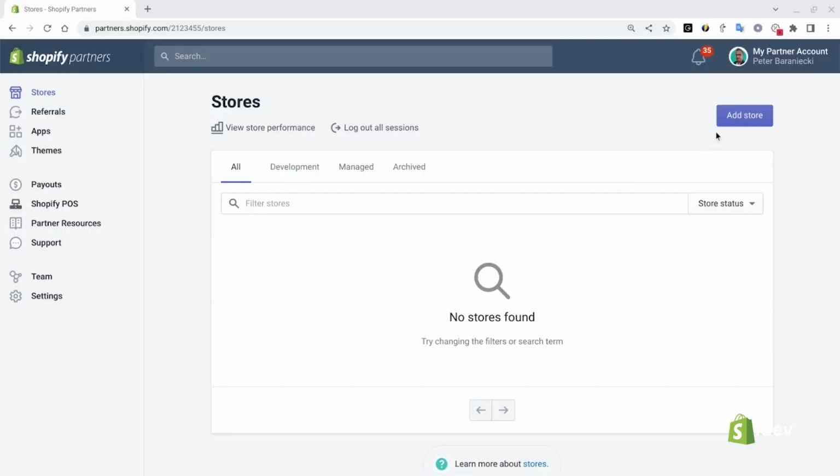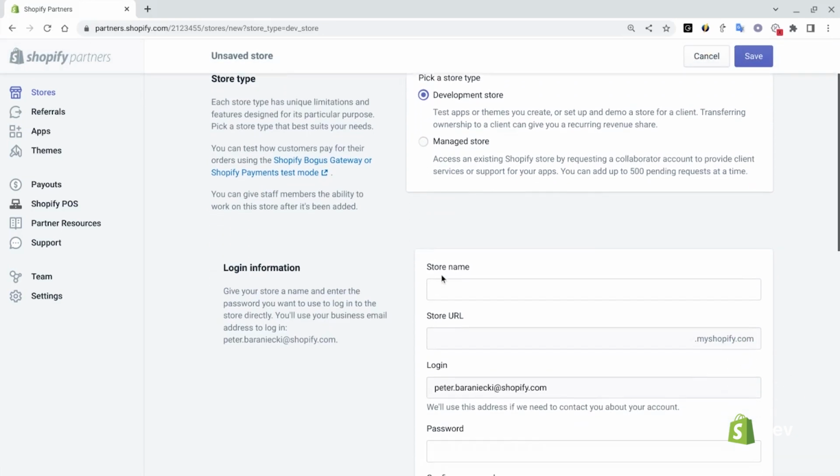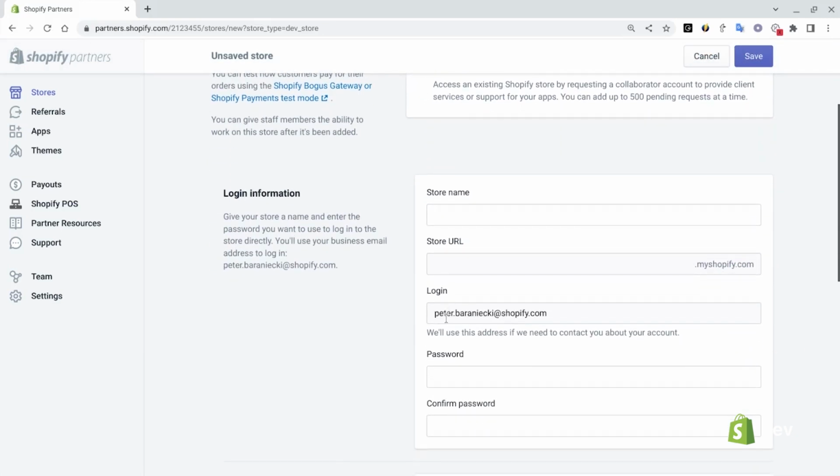This is when you build a development store in your partner account and transfer it to your client. The ability to build development stores is available to all partners upon sign up. Once the store is transferred and moved to a pay plan, you'll start earning a recurring commission based on the store's monthly subscription plan. This continues for as long as the store is on a paid plan and your partner account remains active. The more stores you refer, the more money you can earn.